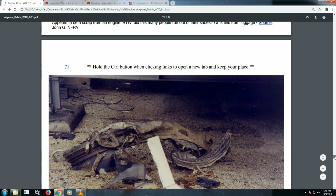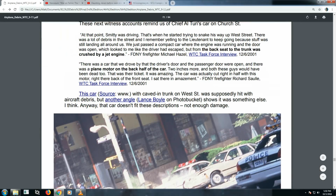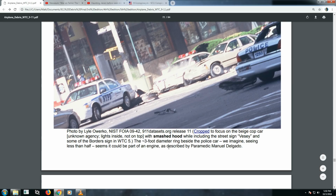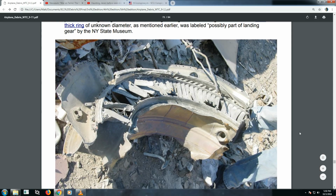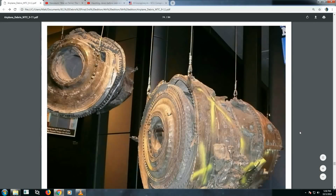What else have we got in here? Oh yeah, there's a lot of other engine parts. That's from Flight 175 on top of the Federal Building, Post Office. That's from Flight 175 in front of WTC 5. On top of WTC 5 was this, again from the Flight 175 engine, the starboard engine. There they both are again.